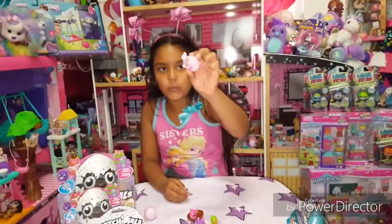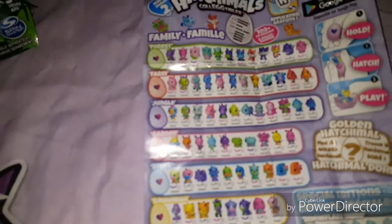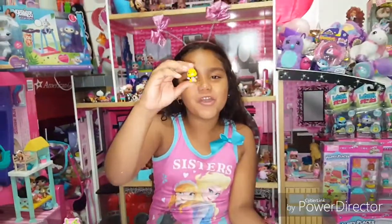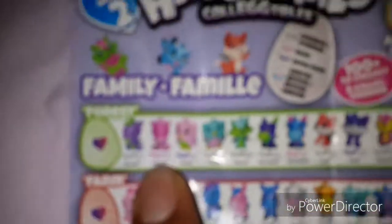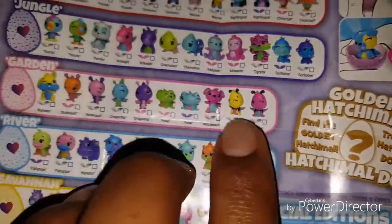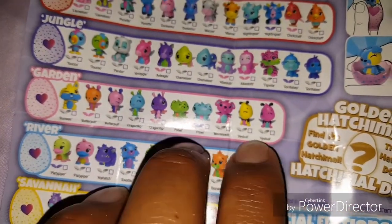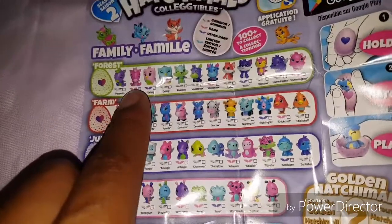And we have some eggs over here. Yellow and black. I wonder if it's the bumblebee again. Yeah, me too. Or it could be the cheetah. She's yellow and black also. This one's from the garden, and this one's from the forest. So we got this little pink guy here from the forest. And the little guy here is from the garden. Both are common. No, actually, he is not common. He is rare.